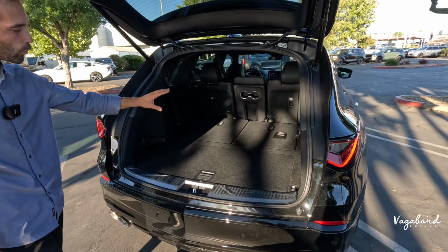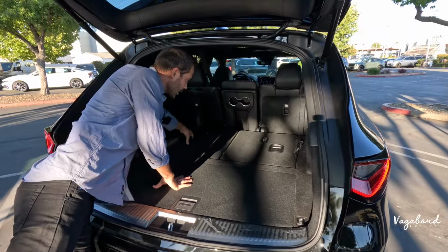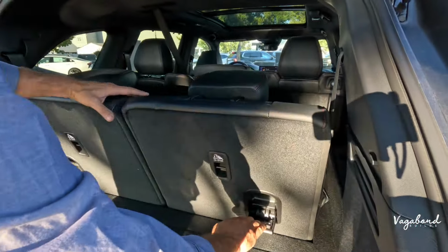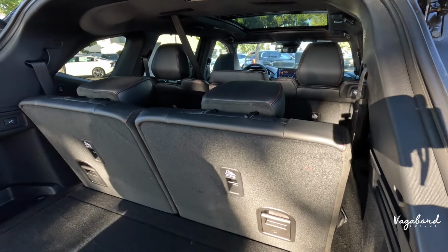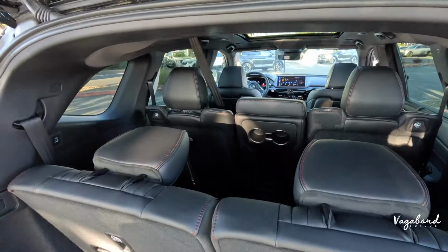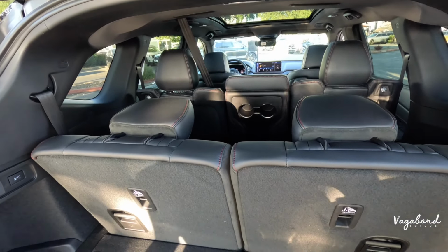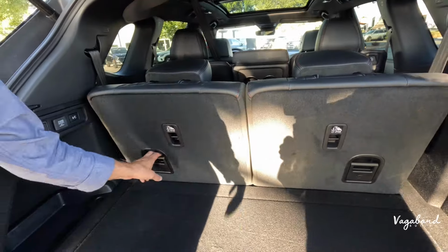So with the third row seats up, let's go ahead and do that. Let's talk some cargo. Onto the cargo, you're getting about 18 cubic feet of space with the third row seat up. And then if we were to drop the third row and second row, you're getting a whopping 95 cubic feet of space, and dropping that back down.